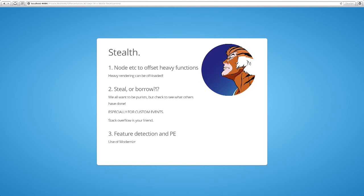Steal or borrow. I am a purist. I think I know better than everybody, and I will literally look out and say, I can do that, and I'll try and write it myself. And the amount of time I've wasted doing that, when there's a perfectly good framework out there that can do it for you. And if you don't need the whole framework, you can always pick it apart. We've all got GitHub. It's an open source world. Just steal the bits that you need and use them.